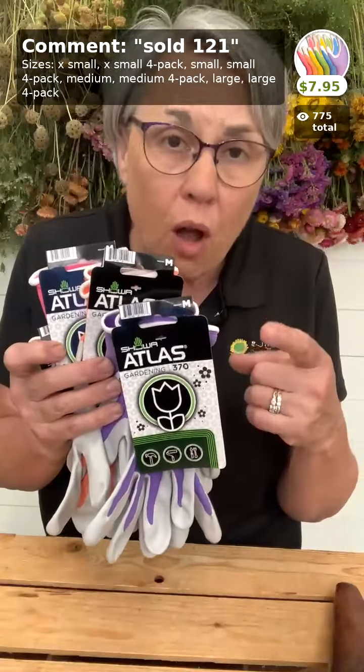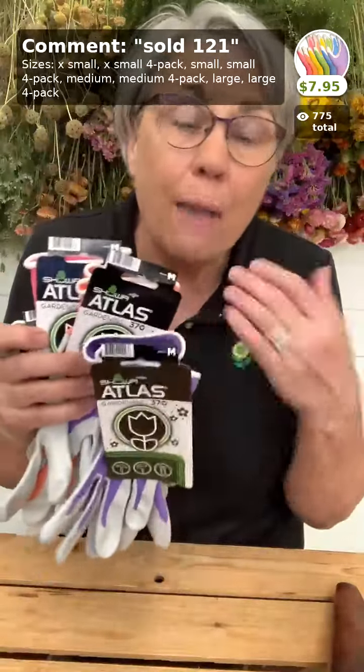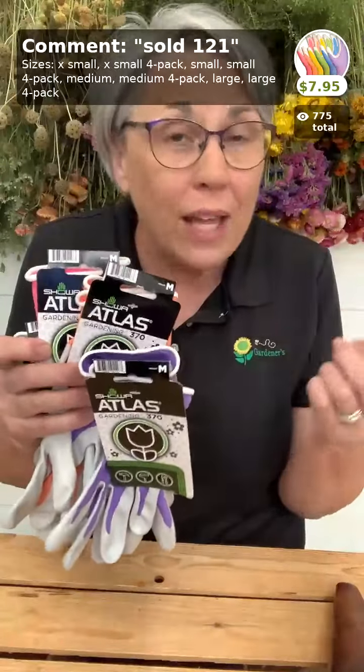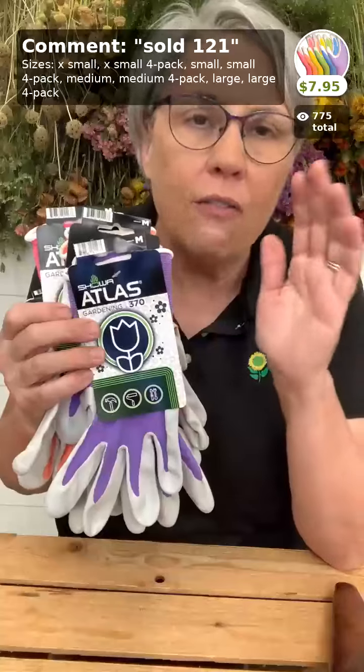You can machine wash them. However, Suzanne likes to just wash her hands with soap and water, and then she hangs them to dry. I put mine on a boot dryer to dry them quickly. These are absolutely, you would never harvest flowers and strip without those.